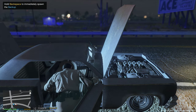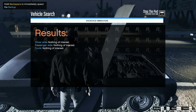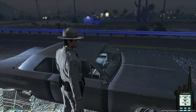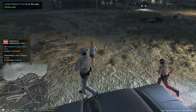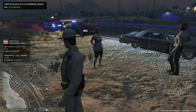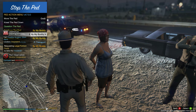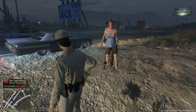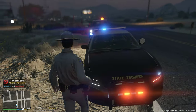First vehicle. Nothing of interest, nothing of interest, and nothing of interest. Nothing in the car. Excuse me. Have it picked up. All units, we've got a possible disturbance. A silent alarm trigger in Grape Seed. Units respond code 2. We'll let her pat her down. Copy, dispatch. While she's doing that, we'll go ahead and write up her report.